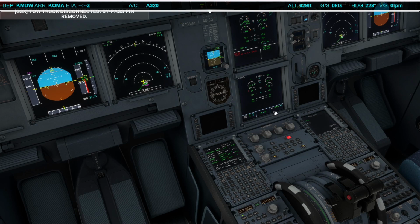Takeoff configure should be... I guess the flaps weren't fully out yet. No problem. Takeoff config is normal. No blue. Awesome, awesome.